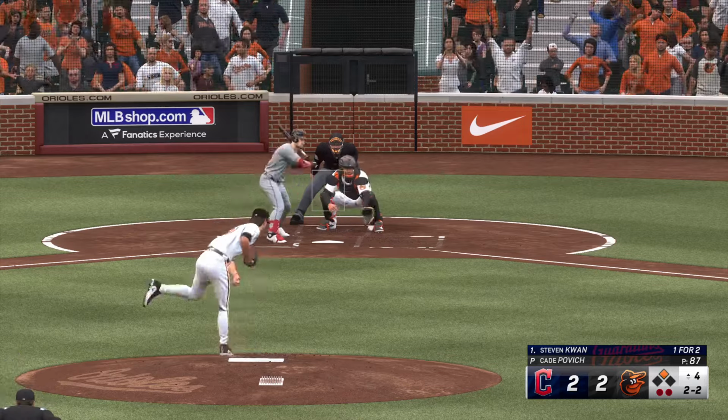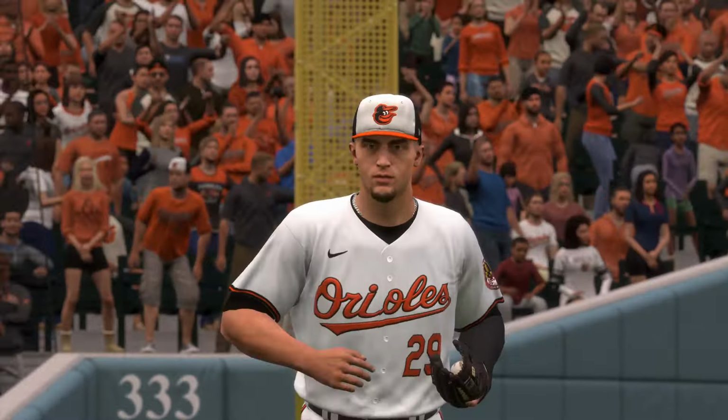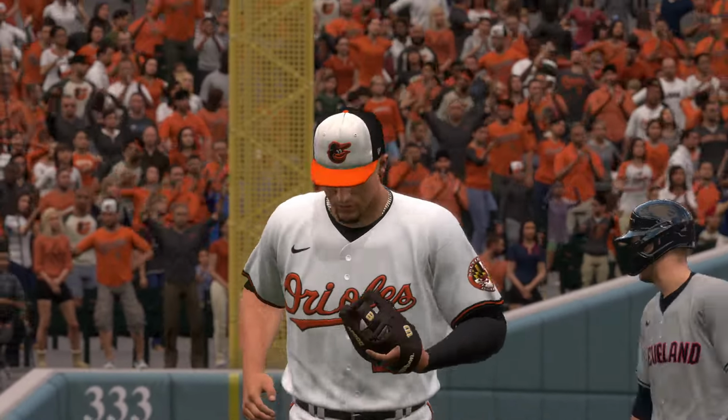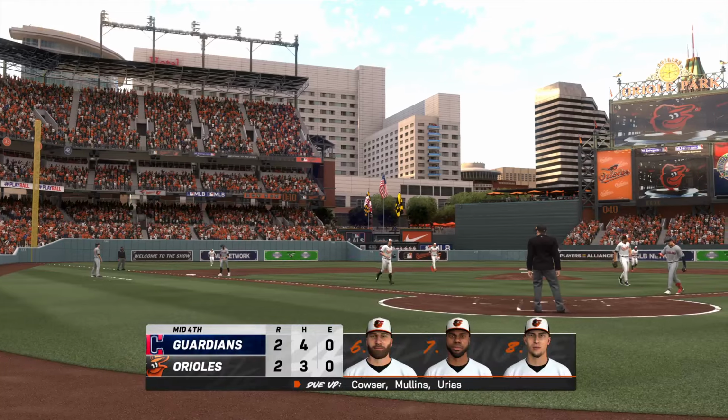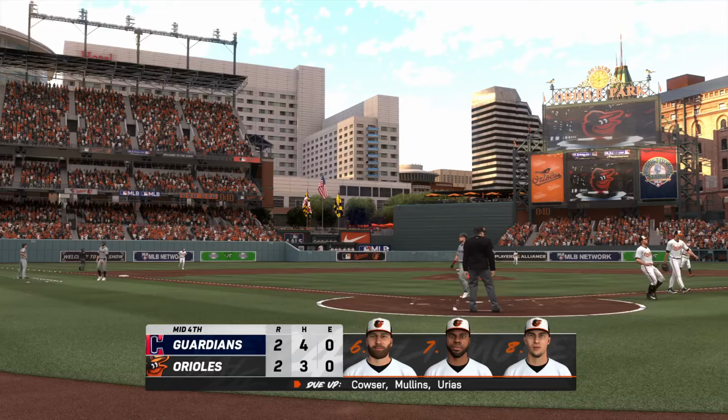2-2 now. That one the other way. Makes the catch, in and over. They get two and draw even again. We're midway in the fourth. We are tied 2-2.